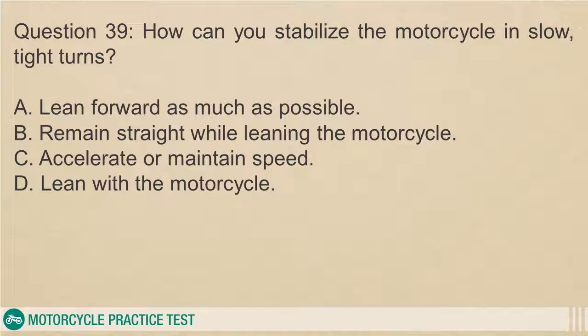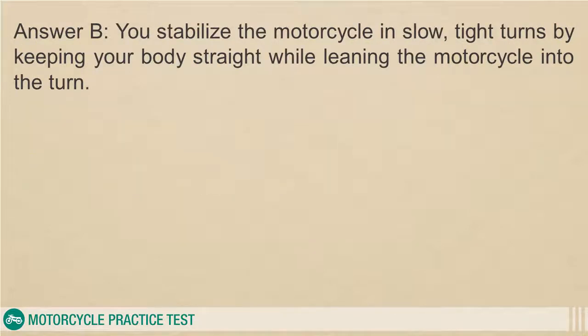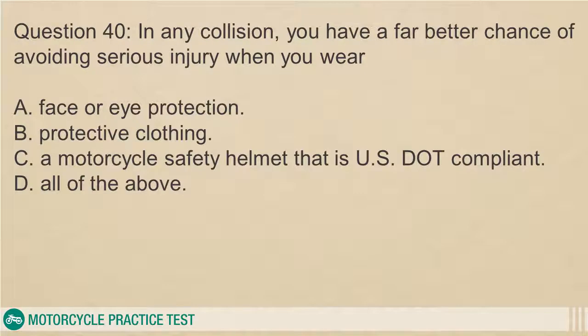Answer B. The rear brake provides 1/4 of the motorcycle's stopping power. Always use both. Question 27. On a paved road, sand and gravel are most likely to collect. A. Along the sides of the road. B. Near the center of the road. C. In the left wheel track. D. In all of the above areas.